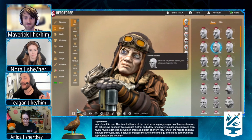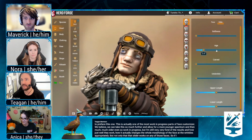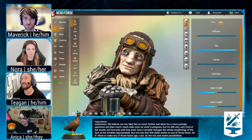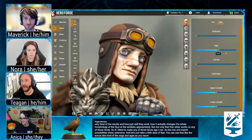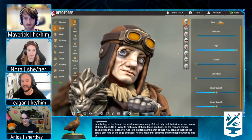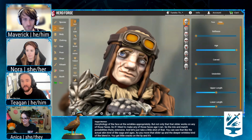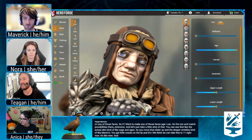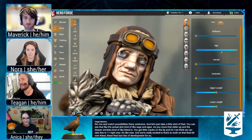But not only that, the slider works on any of those faces. So if I want to make any of those faces age, I can. So the mix and match possibilities there are extensive, and let's take a little shot of that. You can see that the actual skin sags and ages as you move that slider up, and the deeper wrinkles blend in. You get little cracks on the lip, and we think we can take this to 11. Right now it's at like 9, and we're really excited to work on that final bit over these last bits of development for it. So can't wait for the age slider.